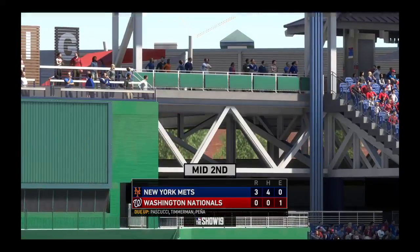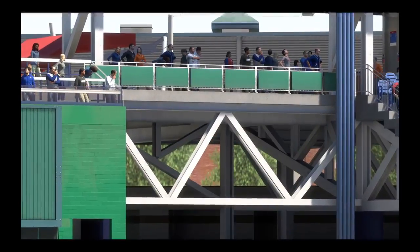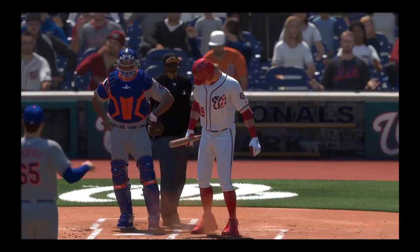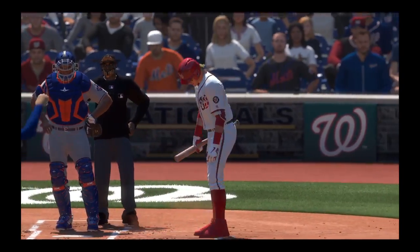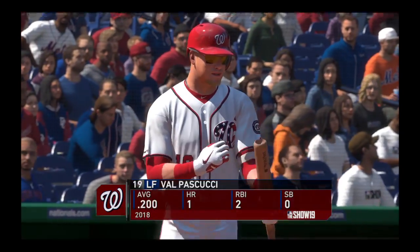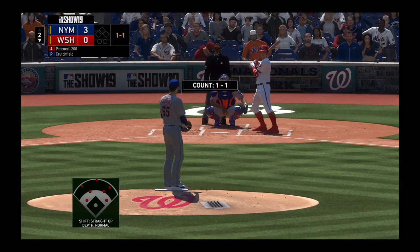On now to the bottom of the second. It's the Mets 3 and the Nationals nothing. Leading off the inning, Piscucci, and they'll need him to get something going here. Hey, we're still in the early stages in this one. They're only down by a couple of runs, but it's really key for this leadoff guy to try to get on and get a big inning started.